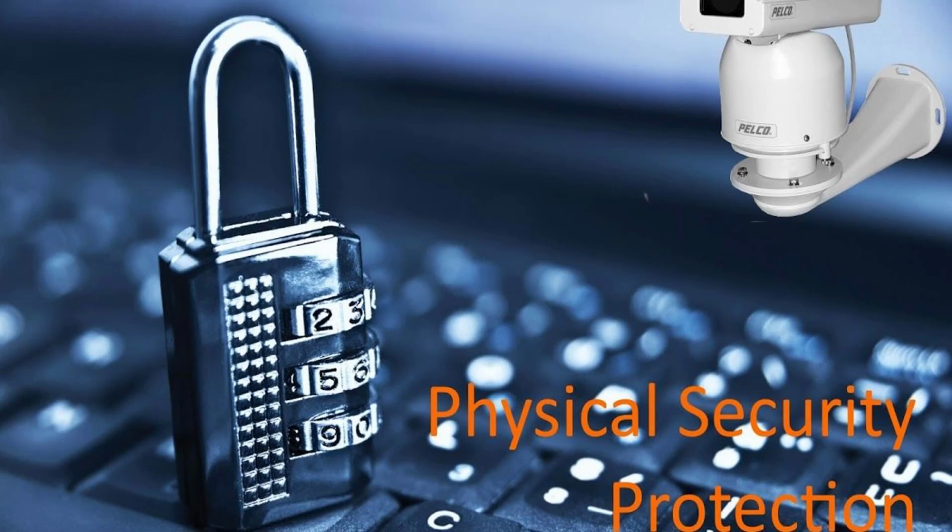Don't chase or give chase to a device if it's stolen. It's not worth it. Enable your device's security features is another thing.